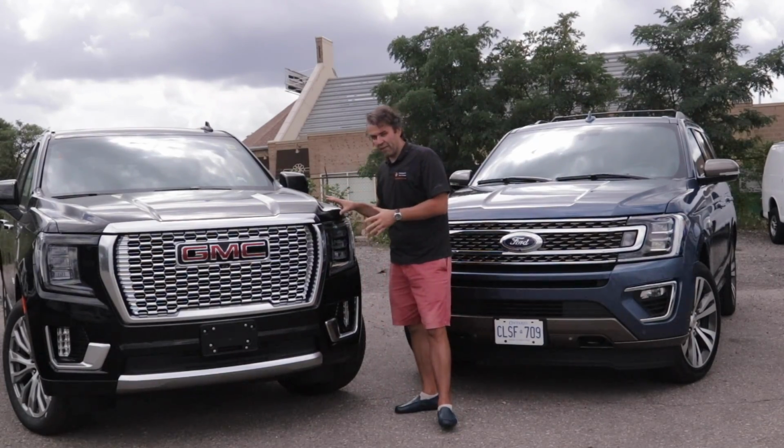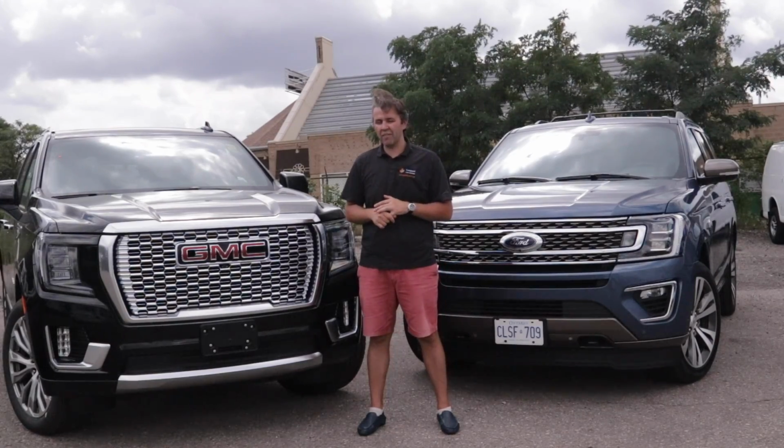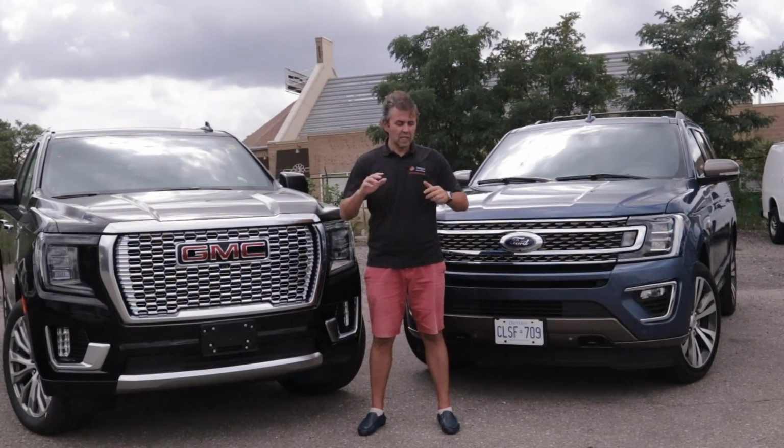The current model that we have here, the Yukon Denali with all the bells and whistles, you're looking at about $85,000. The same thing with the Expedition, you're looking at about $84,000. Let's move on into the exterior.